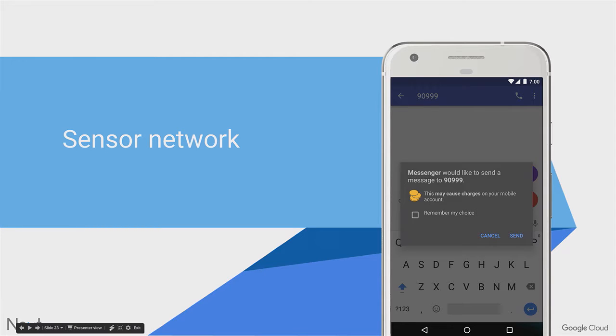On the right, you see a warning dialog we pop up when a user or an app tries to send a message to a premium rate SMS number. We ask the user, do you really want to send this? And the responses to that dialog are fed back into the sensor network, which help us to identify apps that could be performing SMS fraud. That's just one example of the sort of data that the sensor network picks up, allowing us to identify bad apps.